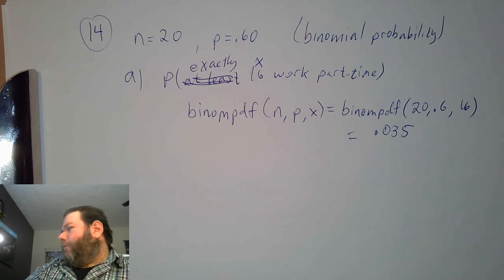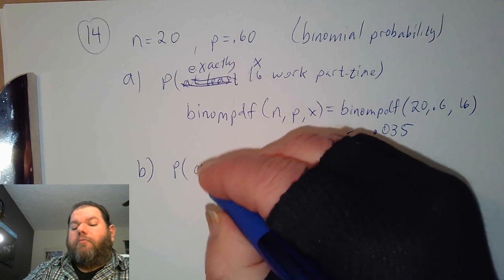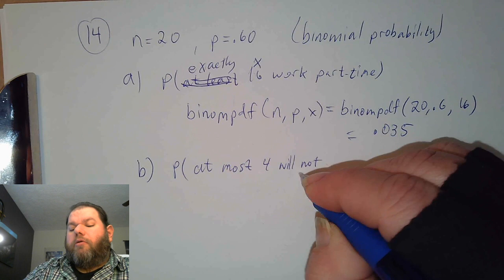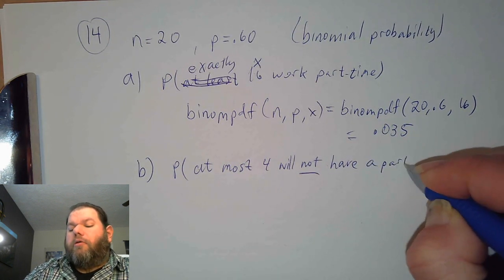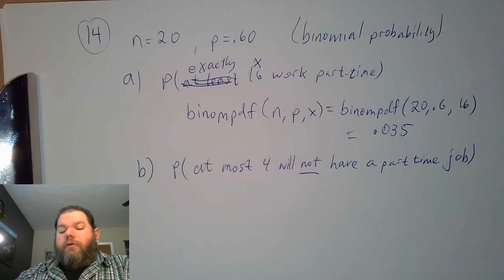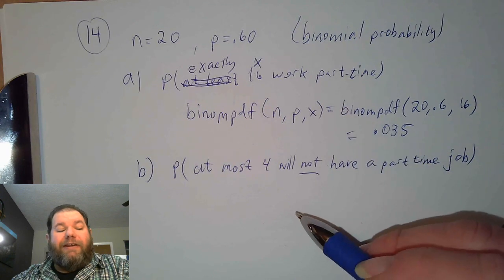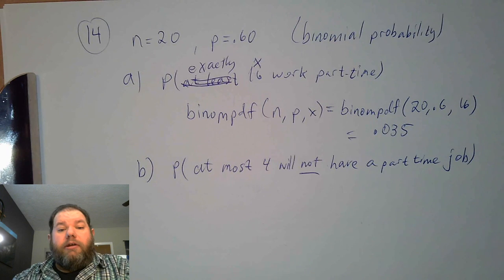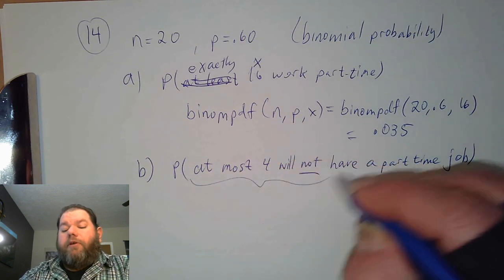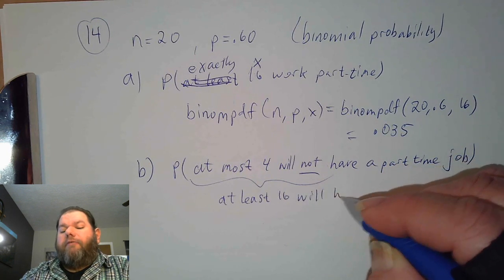Now, for B, find the probability that at most four will not have a part-time job. For this one, the wording is kind of strange, and I think we didn't include this one in the final exam. I think A, C, and D are the ones on the final, not B. But the wording is very specific. At most four will not. If we interpret that, we can say at least 16 will have a part-time job.